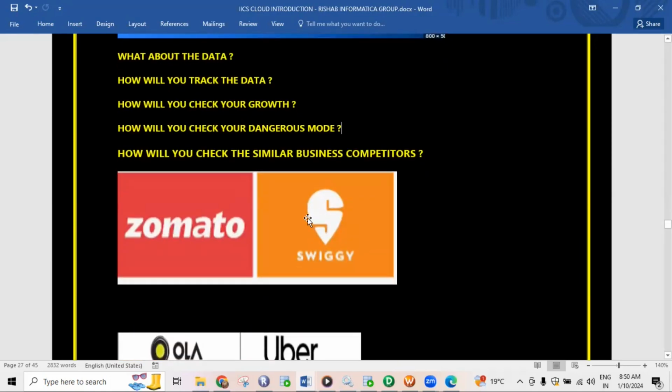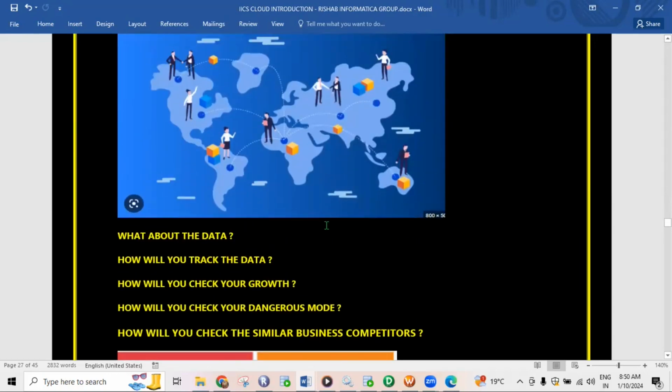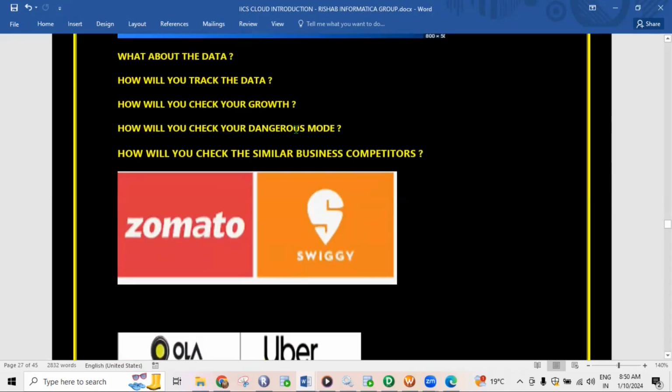You will not have any idea. For that, you should have a crystal clear, practical idea. That is what this ETL, this data analyzation, data warehouse, all these concepts is supporting. Without this, nobody will do any business. That is how the demand for ETL, the demand for ETL developer, the demand for IICS developer, the SQL developer. So it's a very mandatory thing.